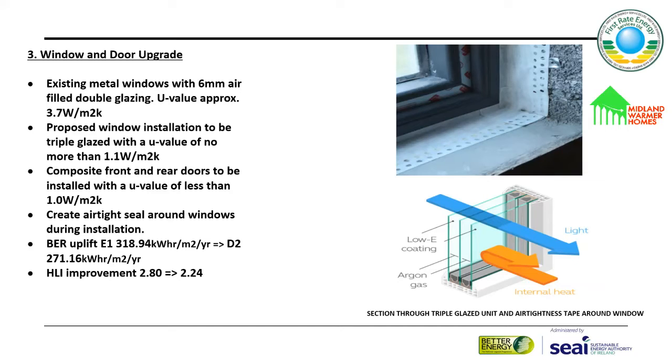So existing, we had metal aluminium windows, and they were very cold to touch. They weep in cold weather. There's condensation on them all the time, especially aluminium metal doors. And these were, even though they were double glazed, this still happened. There was a 6 mil spacer bar in between them, and they have an approximate value of 3.7 watts per meter square Kelvin. And you can see that today some windows can be got as low as 0.65, 0.7. That's a long way off current standard.